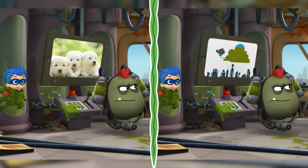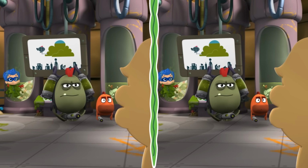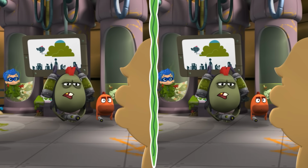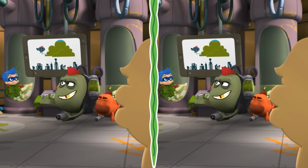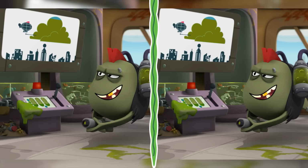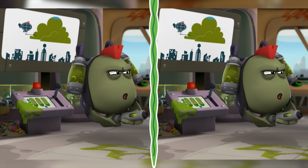Yes! Sid Fishy's screen is playing a puppy video in this scene. Aww. How did you get in here? It doesn't matter. It's over, Guppy Girl. Any minute now, this cloud's gonna rain stink sauce all over the city. And everyone will be totally stinky. Especially you!